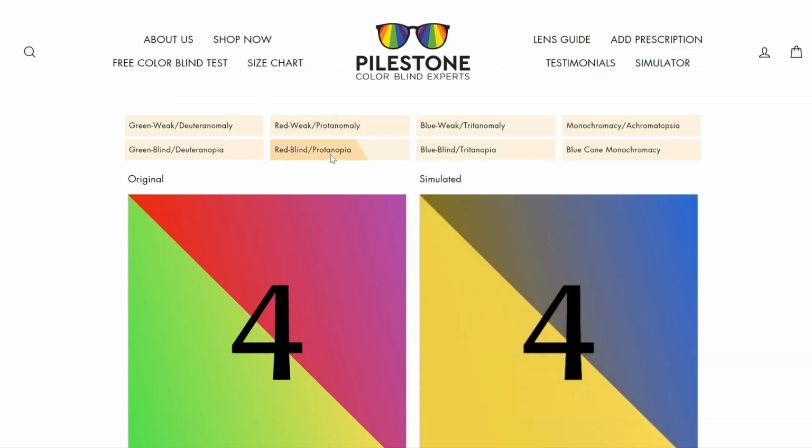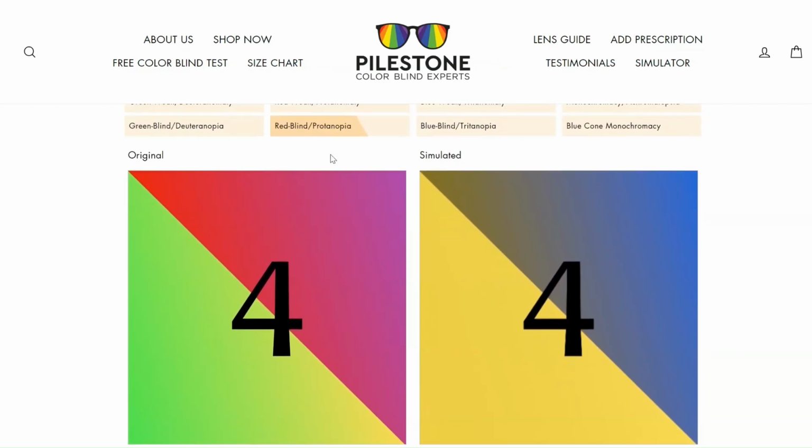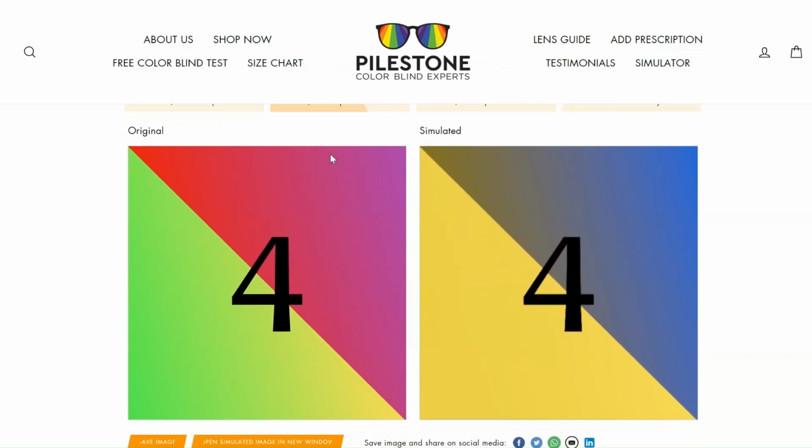Okay. It's just cool, like the gradient and everything. I'm just digging it. All right. So this is number 4. We're going to go with the vivid greens and yellows to the reds and purples. Love. I am so excited.